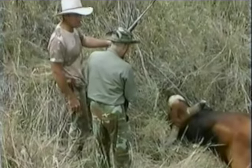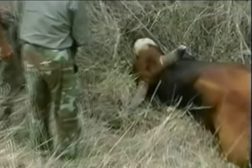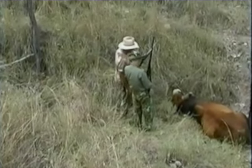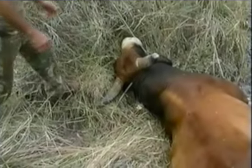Doozy, he is a beauty. Jeez, that's a beautiful skin, isn't it? Yeah. If you were going to get one done as a shoulder mount, you will not get a prettier one than that. No, that is just perfect. Look at it, you've got the ginger and the white, black. Yeah, I'm pretty confident that this will be top 10.